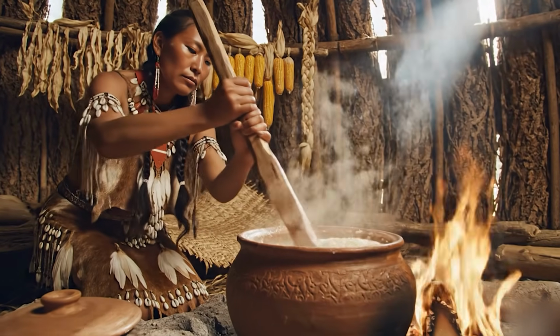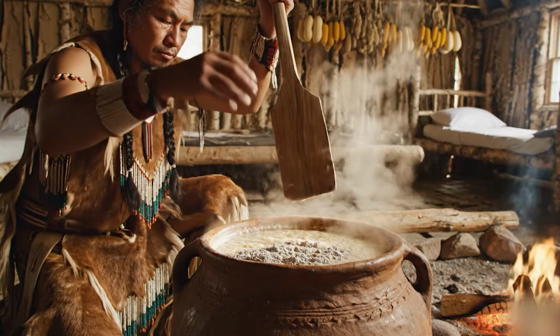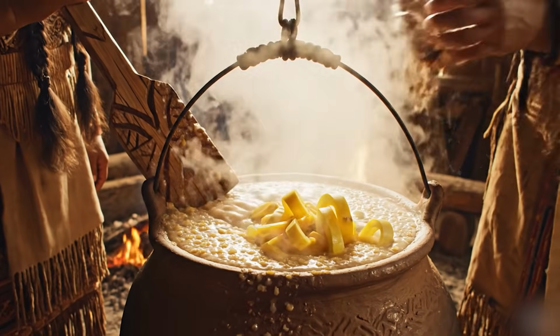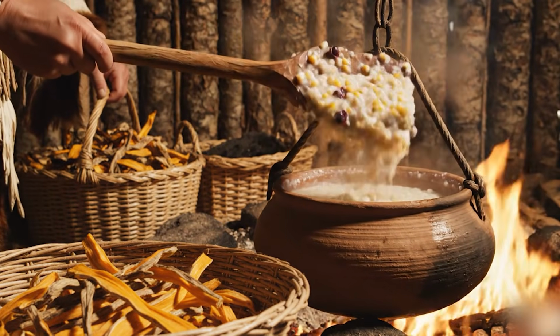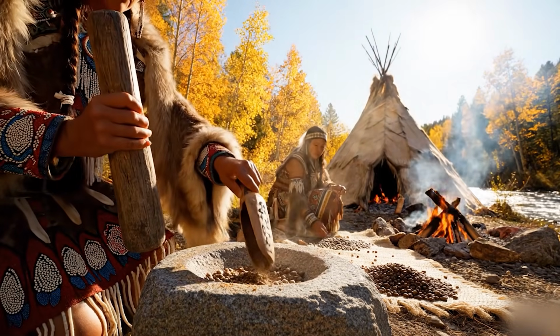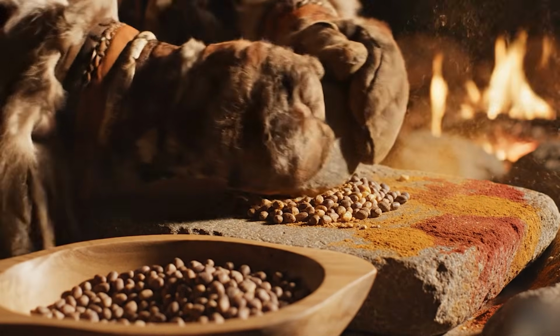Cooking thick corn porridge with the addition of healing shrub ash required constant stirring with a special wooden paddle in a clay pot. Yellow squash, cut into long spiral strips and dried in the autumn sun, was added to the boiling water to give the dish natural sweetness and thickness. Stalks of pine nuts gathered in the mountain forests served as an indispensable source of fats and calories needed to maintain energy during the cold season.